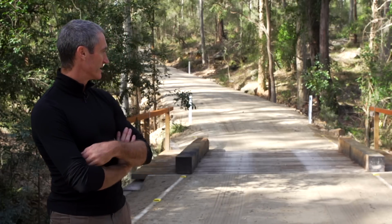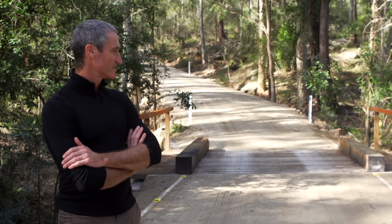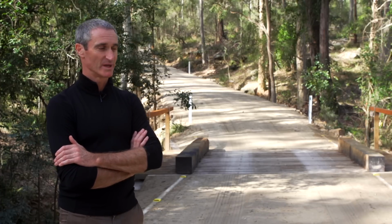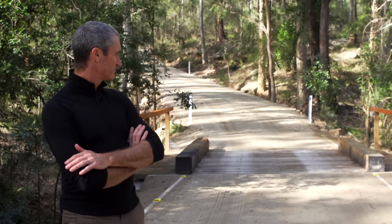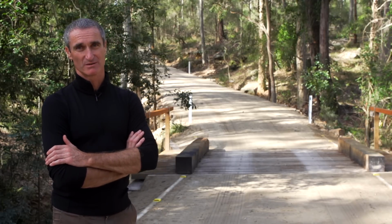We looked at flying a new structure over the entire old bridge to save the original fabric, but it was decided that would actually damage the original fabric even more than getting rid of it. So we ended up reverting to an idea of pretty much rebuilding it like for like, just using concrete instead of the original timber.